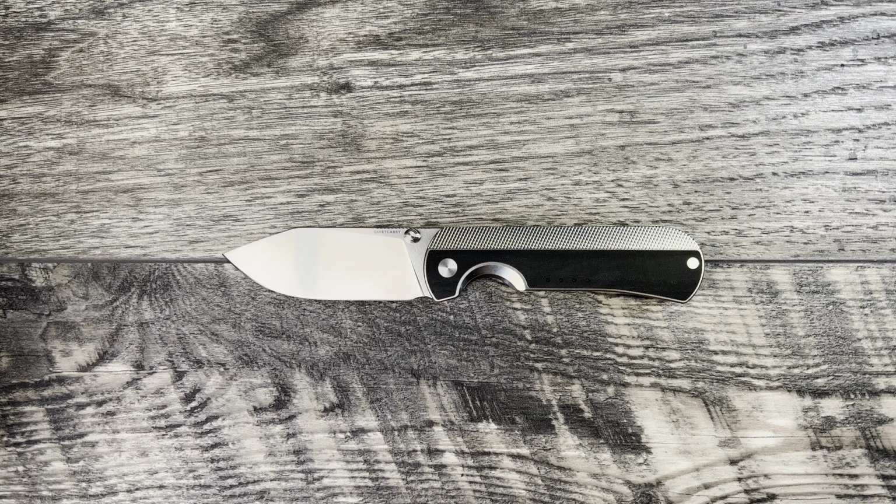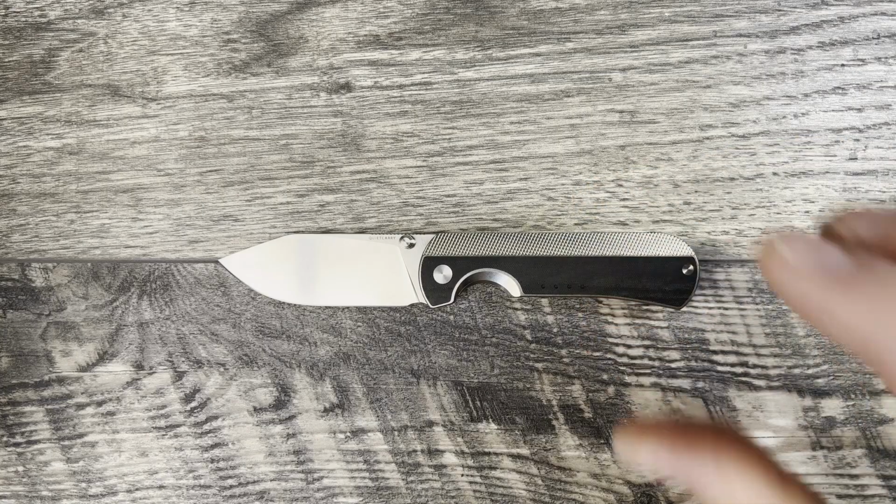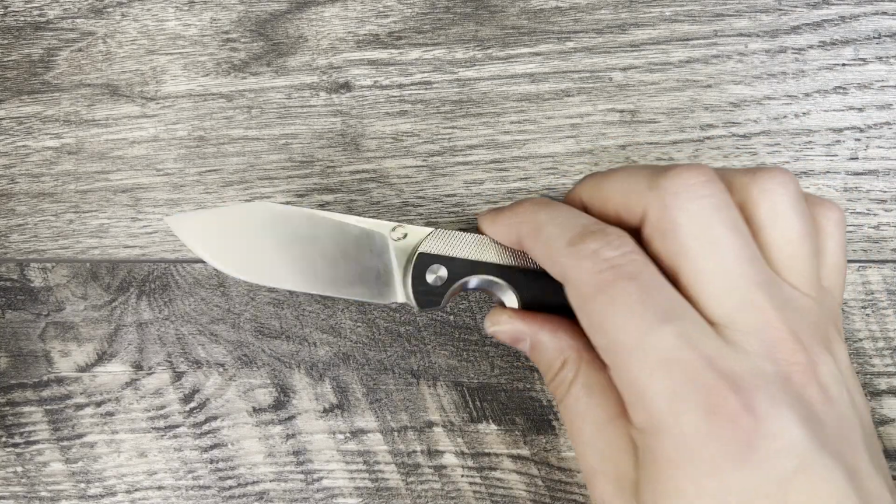And the icing on the cake was this is a gift from my wife. And that's one of the reasons. I mean, I like the knife. The knife, I think, is the main reason, but because it is a little sentimental and it's from my wife and I like it so much, that's why I think it's been in the pocket the most.